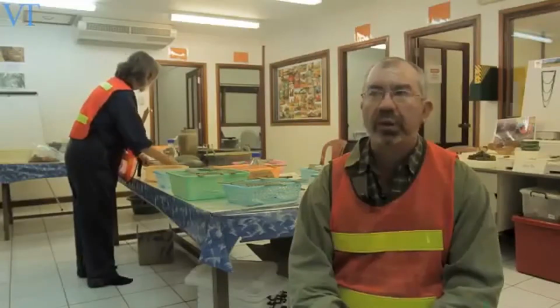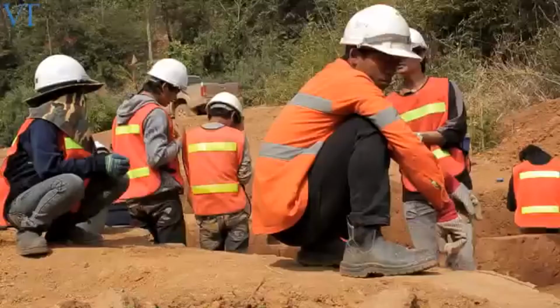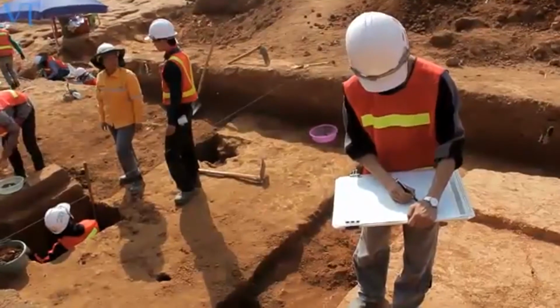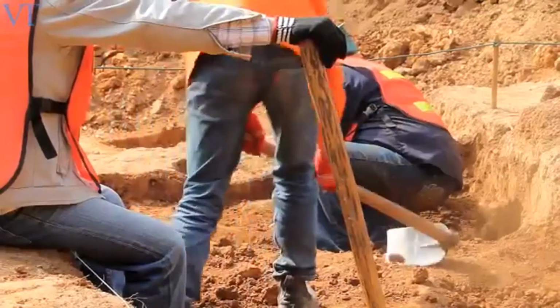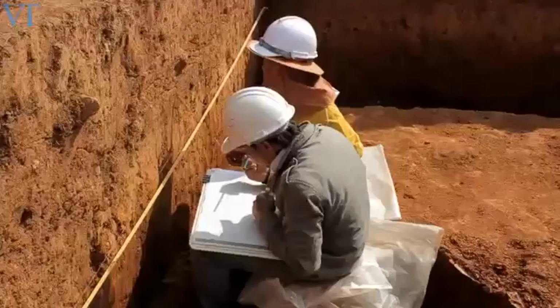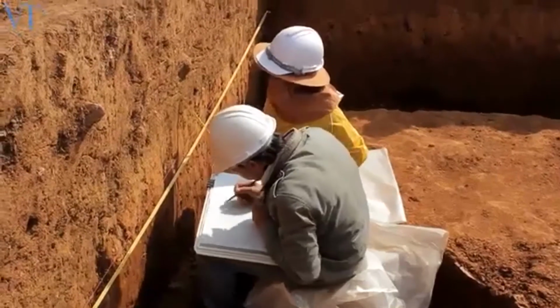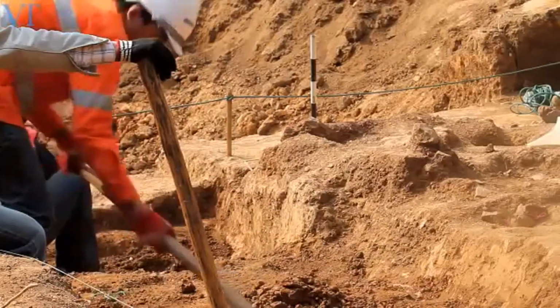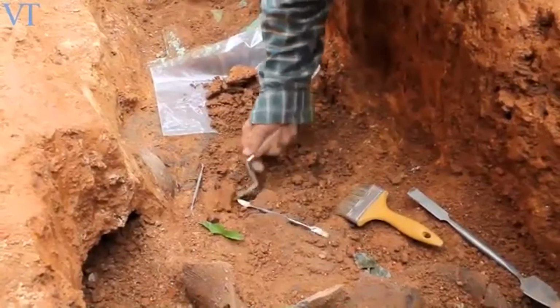We work every year with a number of local people from local villages, and also from the local government office as well. And it's fascinating. I think it's great that they really get a bit of an understanding of how long people have been here, and a sense that there really is a rich history here.